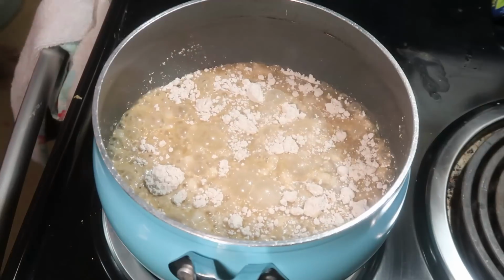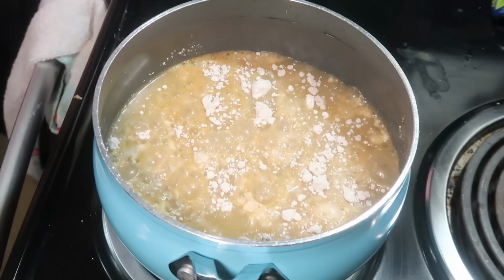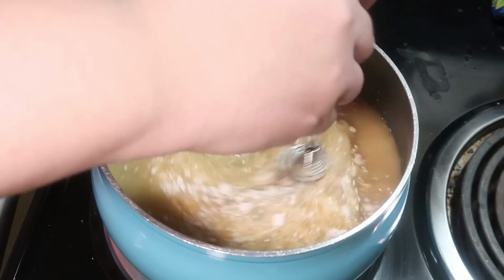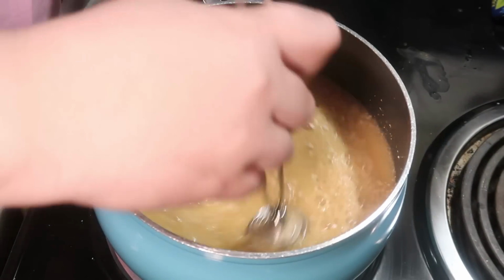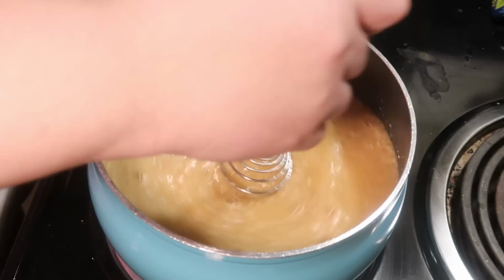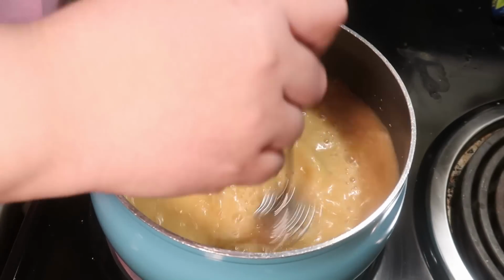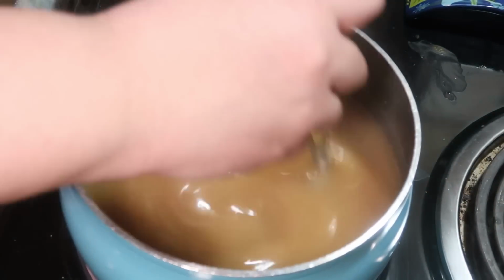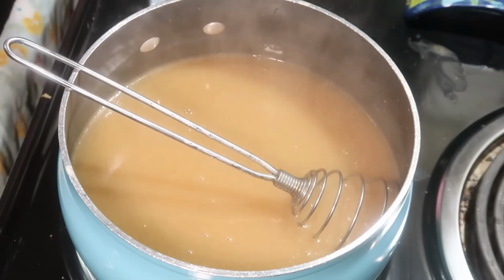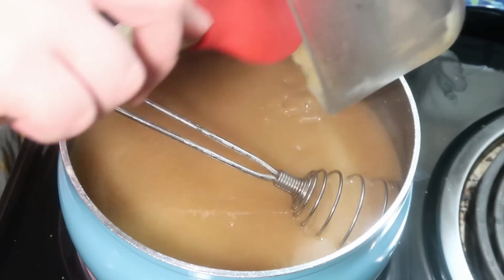If you have leftover turkey gravy, you could also just use that. I didn't have very much leftover, so I'm going to make this, and then once it starts to thicken up, I add in whatever leftover turkey gravy I had and also my turkey that I've diced up. Then I just let it continue to simmer over a low heat until everything is warmed through, and then we just serve this on top of egg noodles.